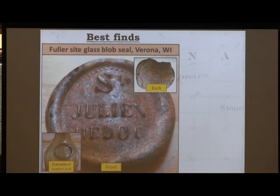But I've been trying to find... let's see, this is showing you how the glass seal is applied. You can see that this is pushed onto the shoulder of the bottle. On some bottles, it's actually on the cylindrical part. Sometimes it's on the shoulder. But this is how the winemakers would mark their particular type of wine.